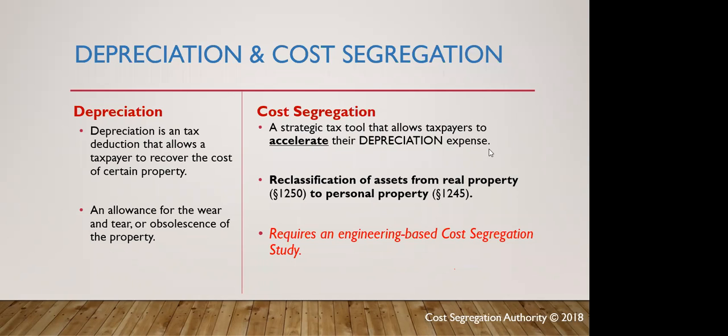400,000 of that is land improvements, things like asphalt, curbs, gutters, irrigation systems. And so we break out all those different components of your apartment building, provide you and your CPA a new depreciation schedule, and you get to accelerate the depreciation and depreciate that $300,000 worth of 5-year assets over 5 years versus 27 and a half. So you're basically front loading the depreciation in the early years.